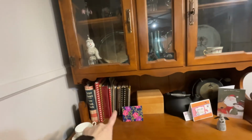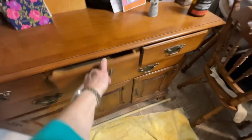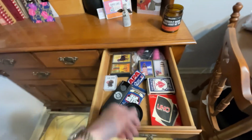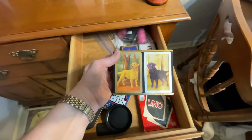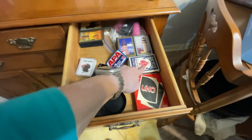All right, so I've cleaned stuff out of in there. Oh, shoot, I need to do that. Well, I'll do that next, but I cleaned out the drawers. This is going to be where my hand towels go, but they're actually being washed. I found a bunch of, look what Terry, I don't know which Terry, but I bought these deck of cards, a puppy dog. I got cards, Uno, dice.